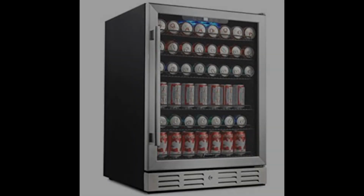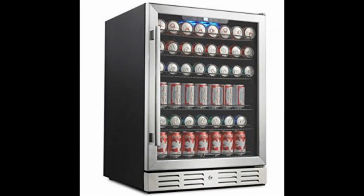Coming in at number 7, Kalamera 24 Beverage Refrigerator 175 can built-in. Many label this Kalamera refrigerator as the best under-counter beverage center for those who are not on a tight budget, its 24-inch measurement being impressively small for its considerable capacity. It fits in almost any kitchen, entertainment area, hallway, or dorm room, and it can store cans of various sizes and beer and wine bottles as well.